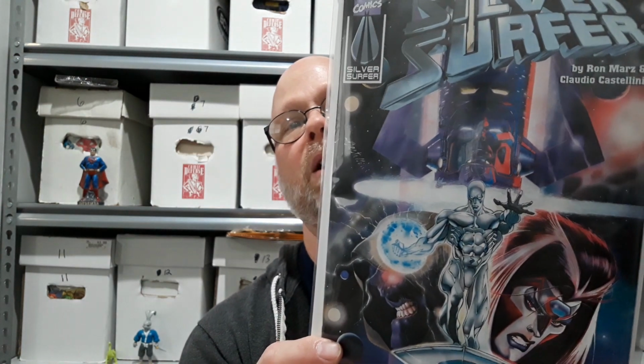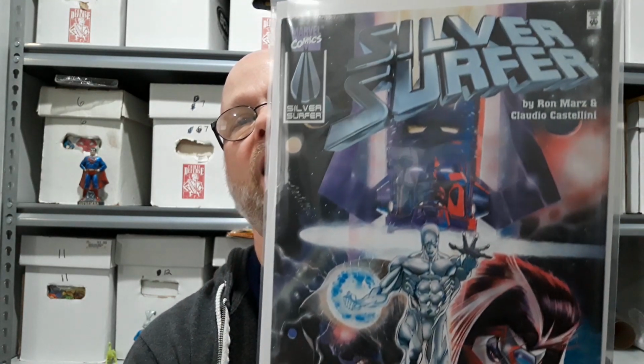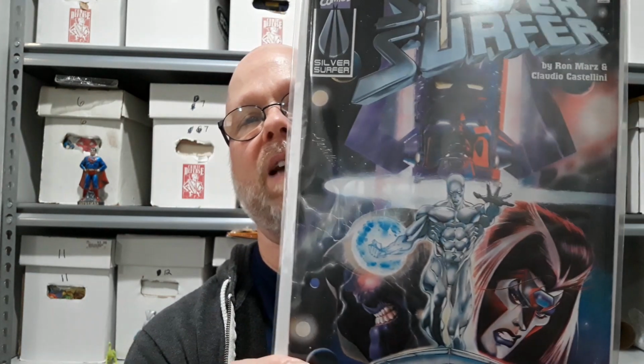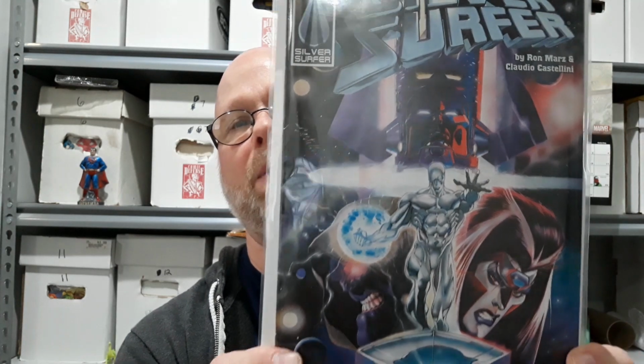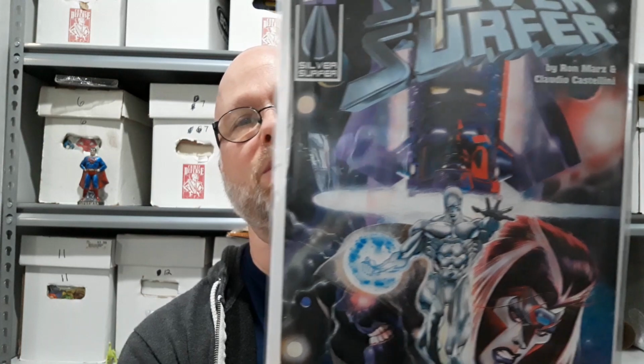But this is Silver Surfer, Dangerous Artifacts, with a beautiful cover by Claudio Castellini. Like I said, this is my runner-up. Just a great looking cover. Castellini was one of those guys. I'm not sure where he came from in comics, before comics, but I think he did some advertising work, but I'm not sure about that. But just a gorgeous, gorgeous cover. And that is my runner-up.